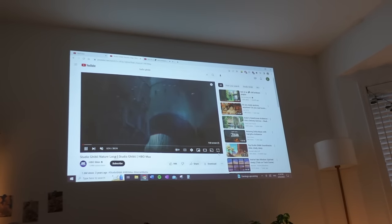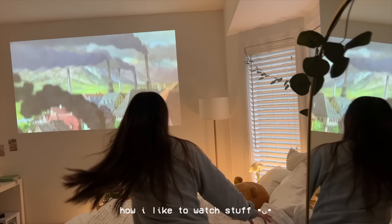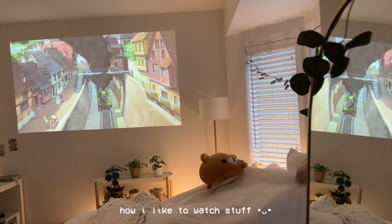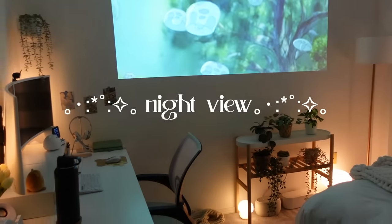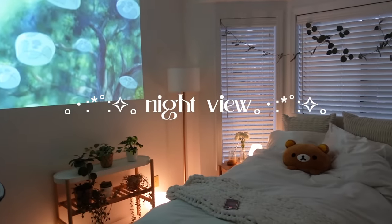So I'll go on YouTube. I really like playing the Studio Ghibli loop. So this is what my nighttime view of my bedroom looks like.